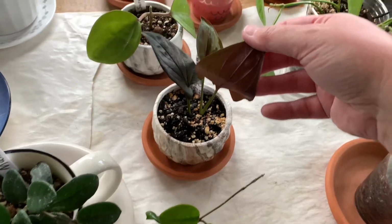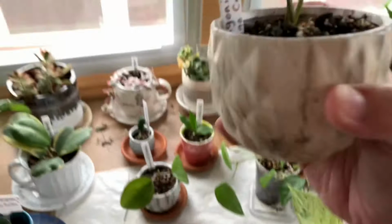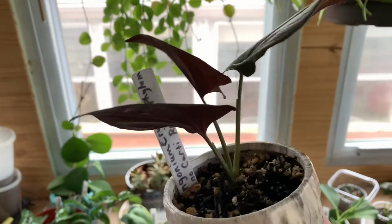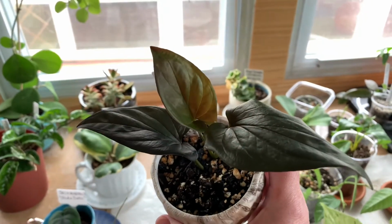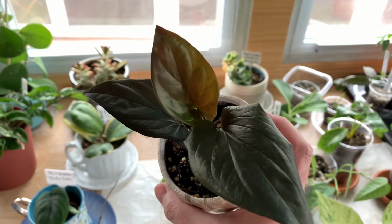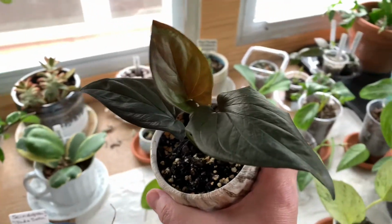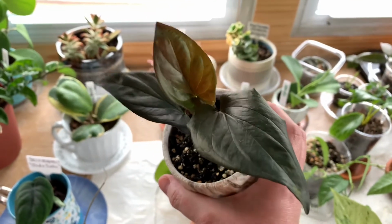It's got those beautiful, gorgeous red backsides. I love this plant so much. Give you a closer look here. Those are those backsides, so pretty. I'm not a huge fan of Syngoniums, but there are a couple that are just stunning. And this one is one of them, and I had to pick this one up. This one has also been a wish list for quite a long time, but I didn't think I'd be able to find one for a reasonable price, but I did, so alas, here we are.